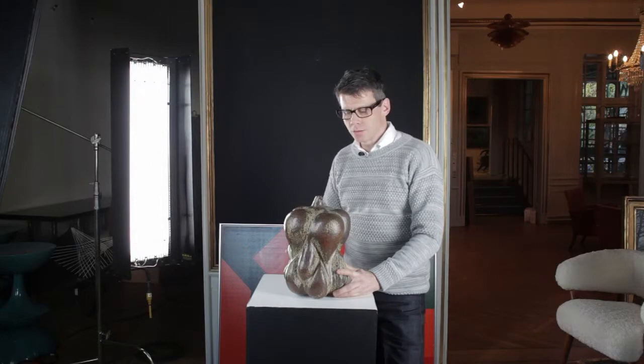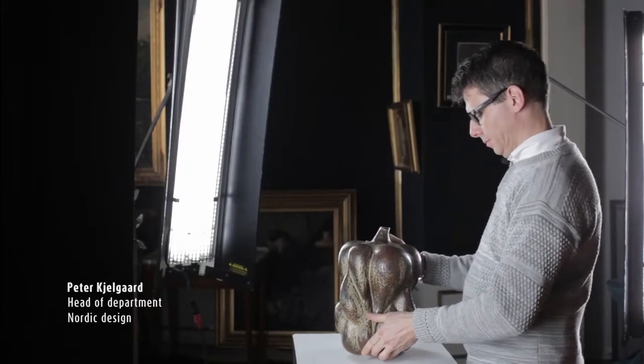This is one of my favorite pieces in this sale. This amazing piece of pottery by Axel Salto. The fruit-shaped vase is a theme that Salto works with on several occasions, and even in this sale you will see other pieces in the fruit-shaped form. But this one is exceptionally strong because of its size and the size of the sprouts that you have on the piece.